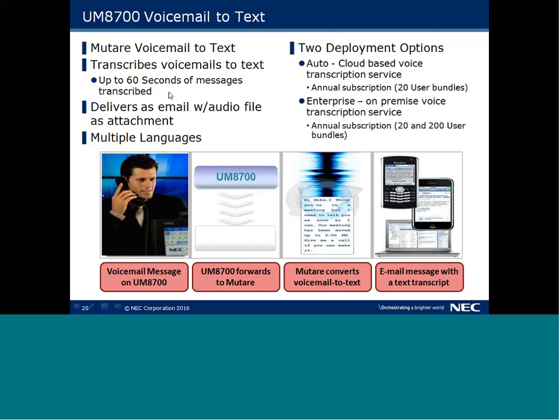We can transcribe voicemails to text. Up to 60 seconds of the message is transcribed. It delivers the email with an audio file as an attachment, and we can do multiple languages. There's two types of deployment options. There's the automated one, which is cloud-based voice transaction services. It's an annual subscription. We do 20 user bundles. We also have an enterprise option where we'd actually put the server on site. It would be a dedicated server to that customer or to your enterprise alone. No one else is using it. And again, it's still a yearly subscription, but it is an on-premise transcription service, so it's not being sent out to the cloud.